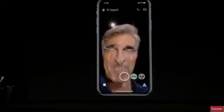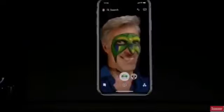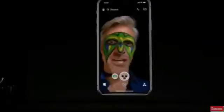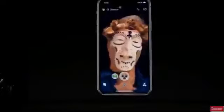So I'm going to launch in. You see it builds a mesh of my face, and now I can just select a mask. The tracking is just unreal. Let's check out this one. Now look at the detail over the eyes, the incredible metallic reflections, the quality of the tracking, it's just stunning.